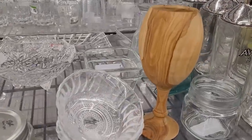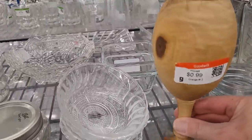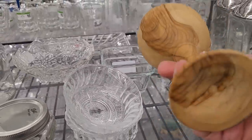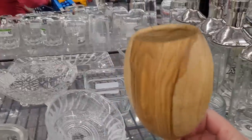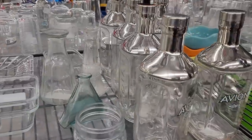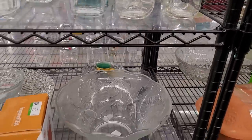This, on the other hand, is fantastic. I love this turned goblet. The wood grain is fabulous. And this would make a lovely restoration video where I can coat it in mineral oil and see how it comes up.